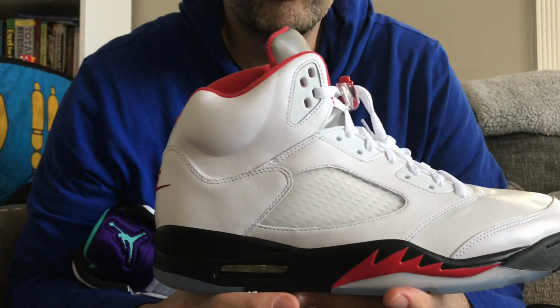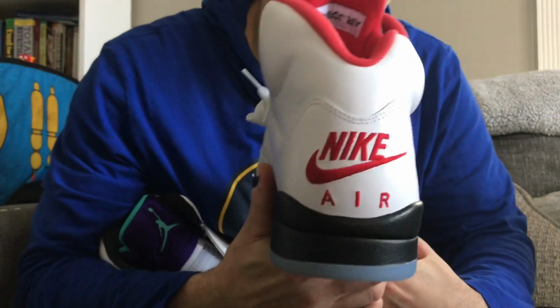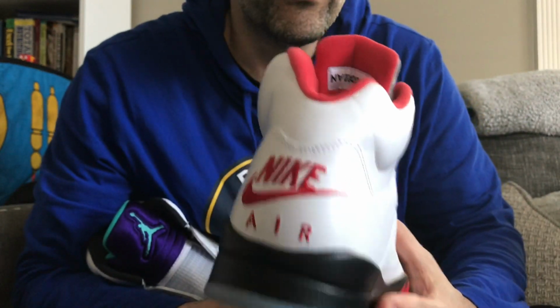Today we're looking at the 2020 white, black, fire red Jordan Retro with the Nike Air branding on the back. Been waiting a long time for this.